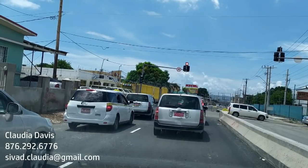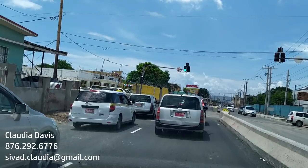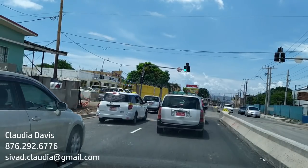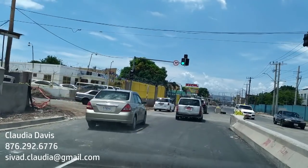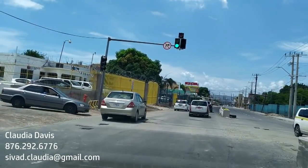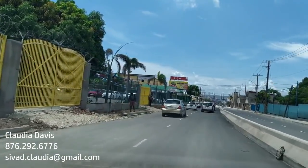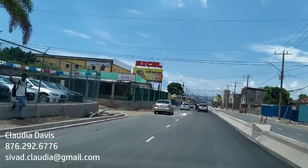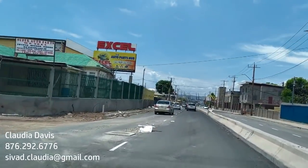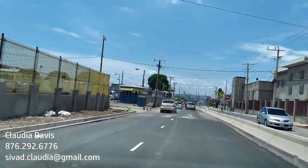They're also thinking of expanding the road from the Mandela. They have opened up the Mandela, and you have seen me driving that road. It's opened up into three lanes now. But when it gets to the toll where we exit for the North-South Highway, it comes back down to a single lane again. And I'm saying, no. That's if you're continuing.